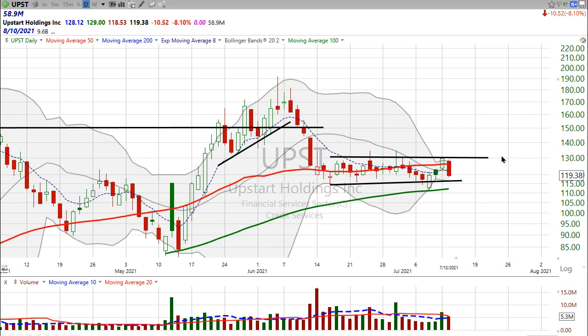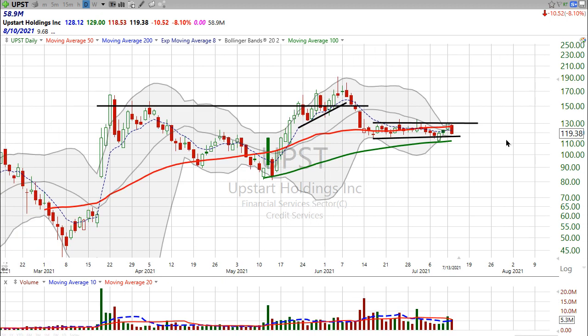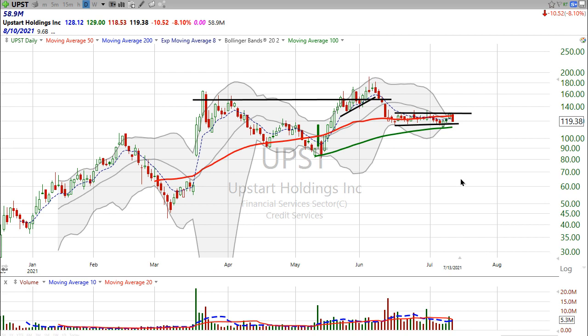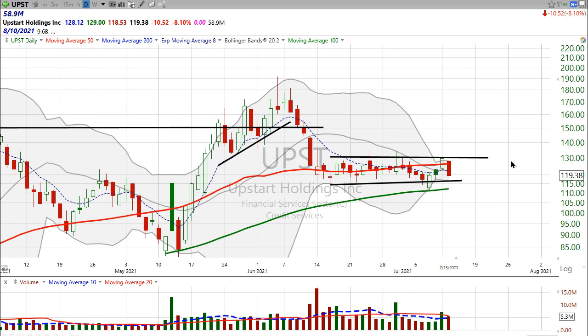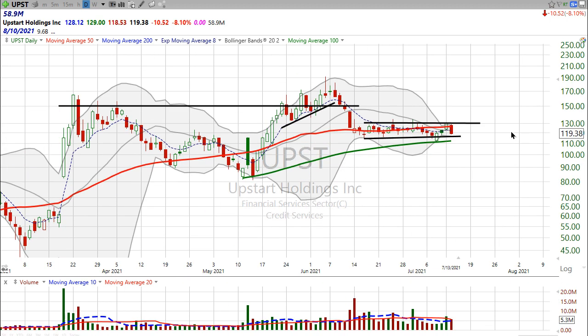We look to see what these are, getting ourselves set up to take advantage of it, as opposed to just looking at, hey, look what this did yesterday or last week. You have to be proactive and look at something that could happen tomorrow or the next day. So that's what I'm doing here with Upstart. Pretty simple stuff, really.